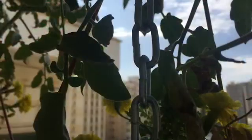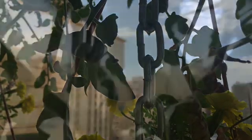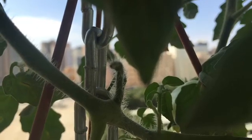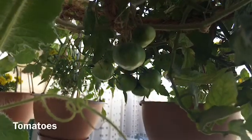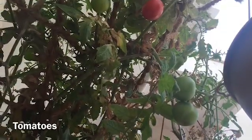But I never give up. I try new seeds and plant varieties every time. Tomatoes were the star of my garden this time. They gave me continuous harvest from December to May.